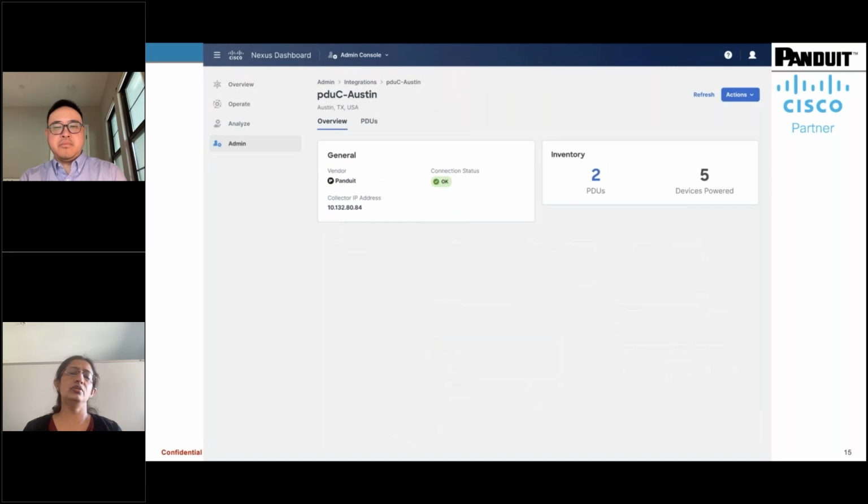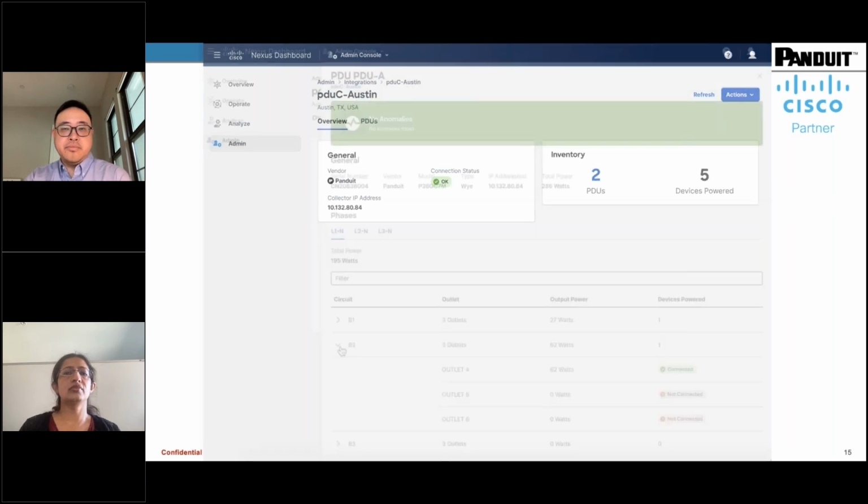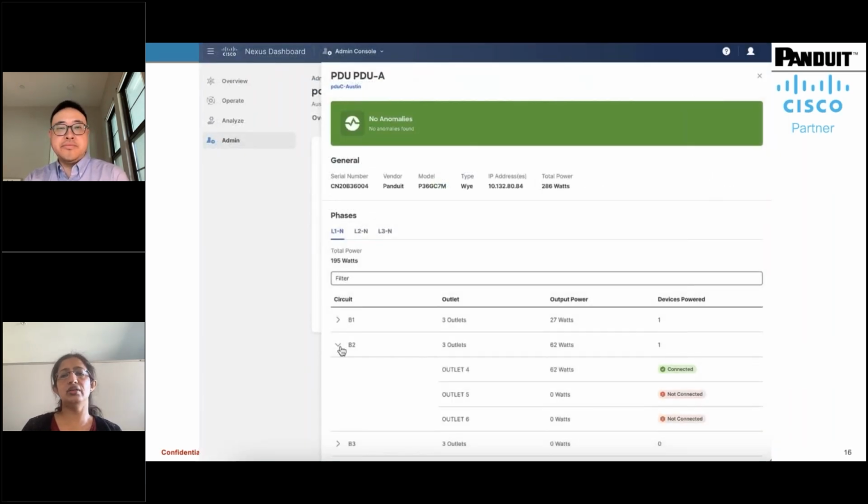And what you see here is the PDU integration page on Nexus Dashboard. As you can see, on the left-hand side, it shows the health of the collector itself. And on the right-hand side, you have the inventory view, that is, 2 PDUs are connected to Nexus Dashboard, and there are 5 devices that are powered by these 2 PDUs. And this is a detailed view of a sample PDU here. As you can see, you will have all 3 phases of the PDU and all the outlets related to the PDU. It also gives you the output power as well as the devices powered by that PDU.